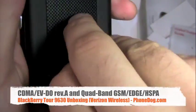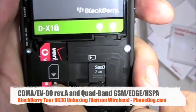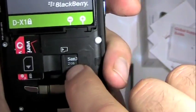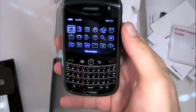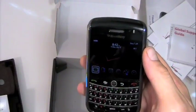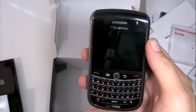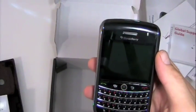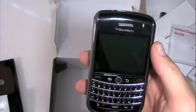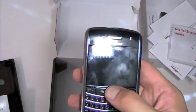Open it up, which will probably turn it off and hard reboot it, I hope not. So there's your Verizon SIM card, Vodafone outside the US. 2 gig micro SD card. Now, is this included or is this just the review model? Because sometimes the review loaners they send, this one obviously already activated and everything. I am looking, and I'm not seeing anything about a 2 gigabyte card being included. Yes, pre-installed 2 gigabyte micro SD card. Comes with the phone, supports up to 16 gigs officially.